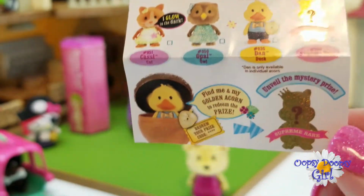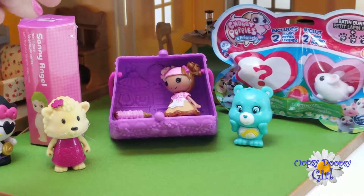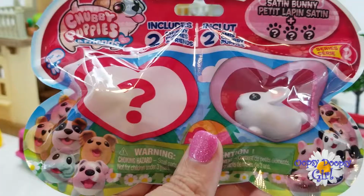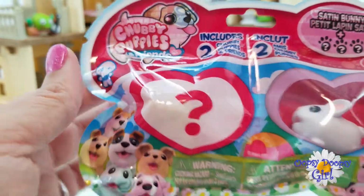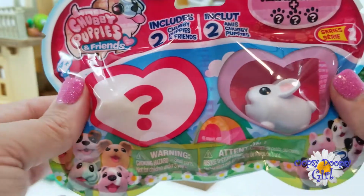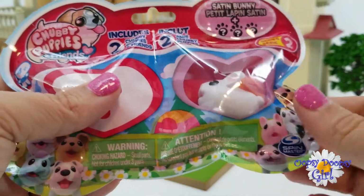Woo! Okay, we only have two things left to open, the Sunny Angel and the Chubby Puppies. Which one should we open next? I'm thinking Chubby Puppies. So we have our Chubby Puppies and friends. So we know we're getting the satin bunny because we can see that one, and this is the mystery one. So, which one do you think we got out of the chubby puppies? Let's find out.